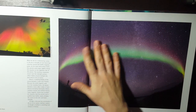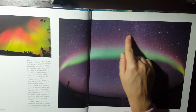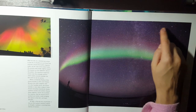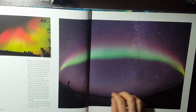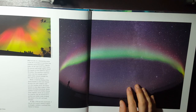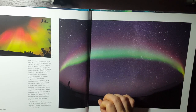We have a nice, beautiful sky with so many thousands, millions of stars. They are so tiny that you can't even count them all. They're so close together, like pieces of sand.